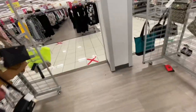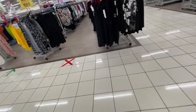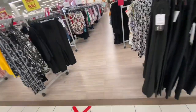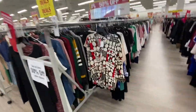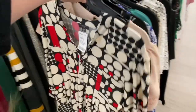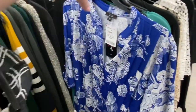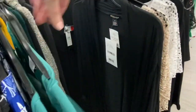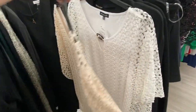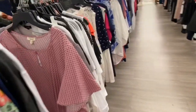Now if you notice on the floors there'll be an X or an arrow. And the X means you're not supposed to enter that way, and the arrow means you can. But there's no one else here, so I kind of just did what I wanted. If somebody else was in the aisle, I would have gone around. But these are all 50% off, all these women's clothes.